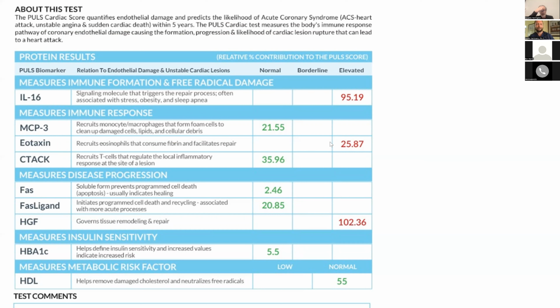These are the protein results. These are the actual signals from the endothelium. And what's important about this is, again, you want to see if there's more green than red. And number 2, you want to see if any of them are in the hundreds, okay? And technically, you only have one that's barely there, that's HGF, but it's not really high at all. But it's one we'll keep an eye on.